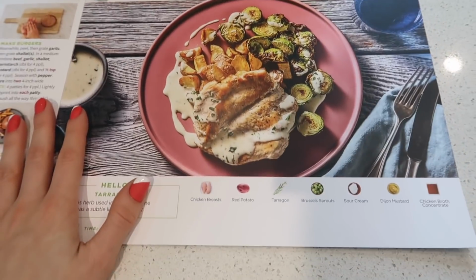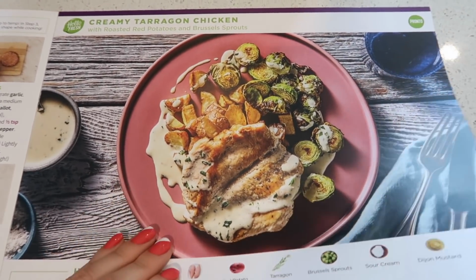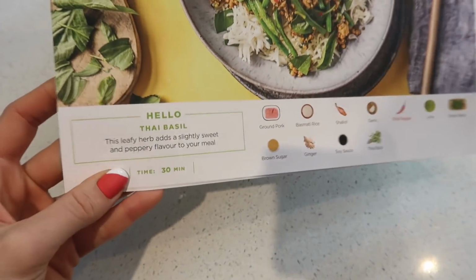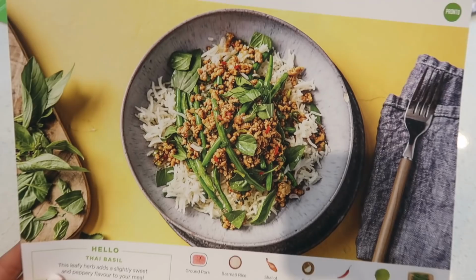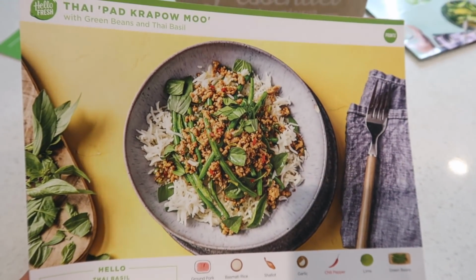And then finally a chicken dish. This is the creamy tarragon chicken, which I love Brussels sprouts so much, so I'm so excited. All of these meals take 30 minutes to make. This looks so good. Let's see how well I do at making it look like the picture. Everything comes in this little pouch, and there's actually nutrition facts on the back, which is cool because when I'm making my own meals, I don't know what the nutrition facts are.